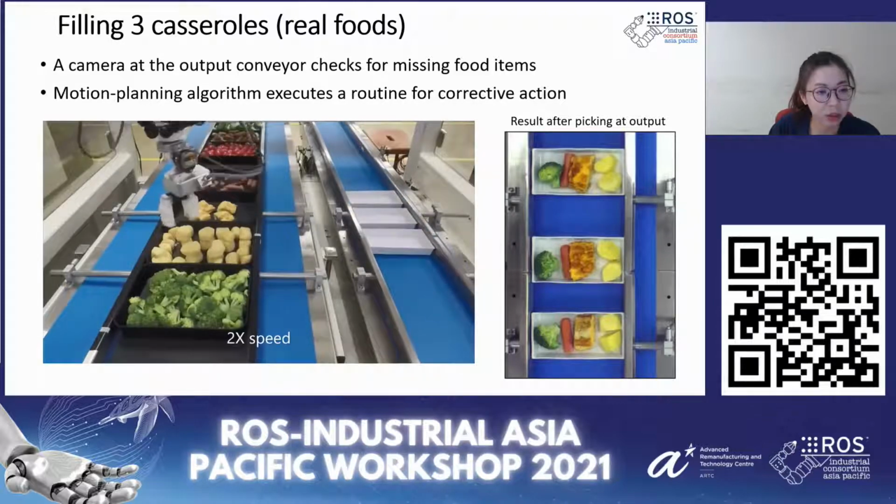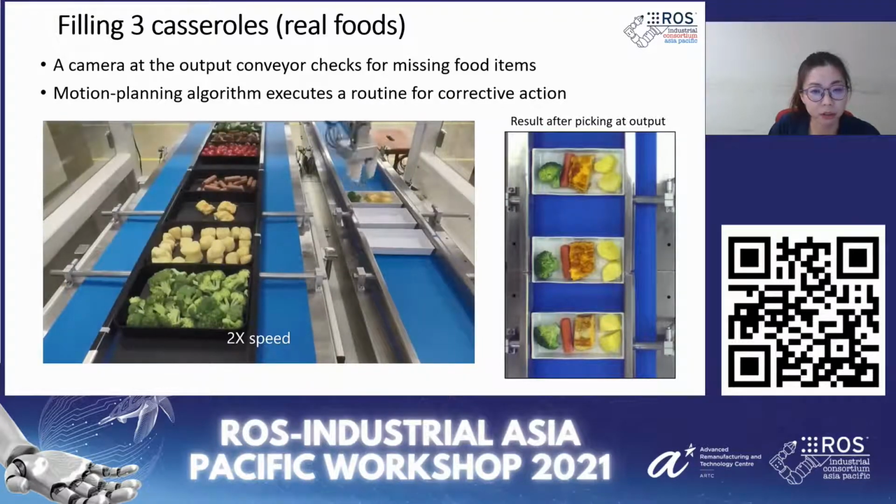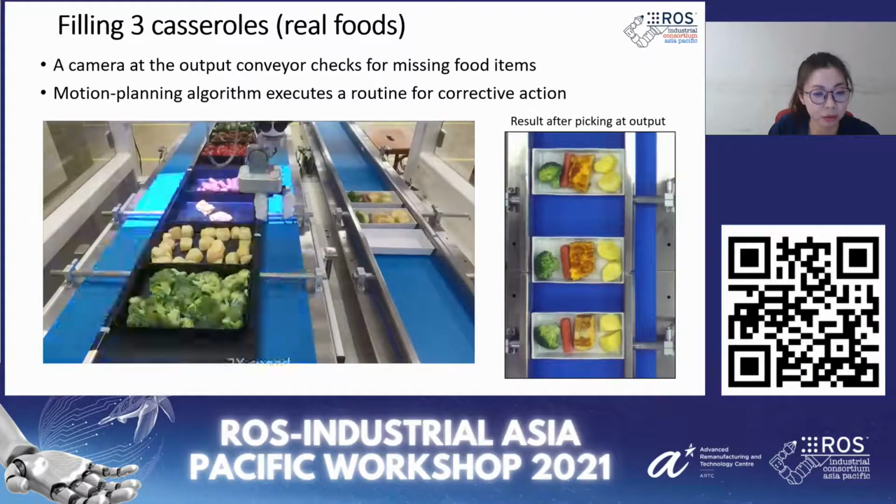This is a demo video. It is the full system assembling the meals. You may notice the bright flashes on the left side, that is the camera using structured light to generate the image and point cloud data. At that time, we use about 20 seconds to complete each meal.